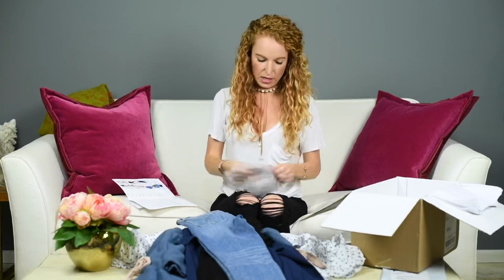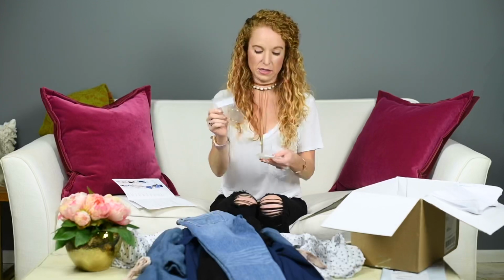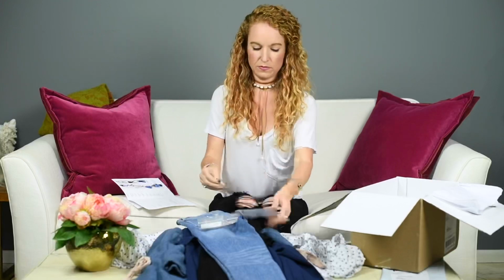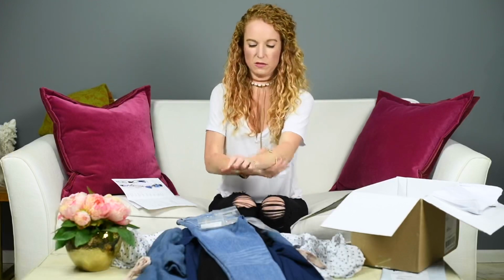Then for jewelry, I have super sensitive ears. I'm allergic to everything. And since I was renting, I just didn't feel comfortable getting earrings. So I swapped out all the earrings for bracelets. I got 3 different bracelets here to try out. I should have taken this one off.